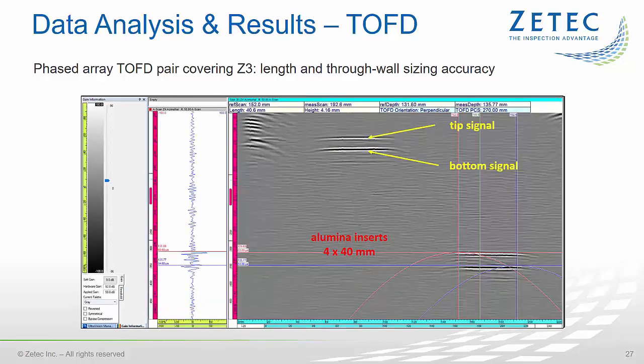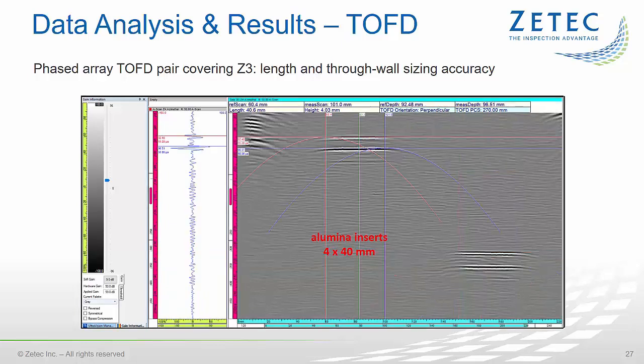First of all, we can notice a good signal-to-noise ratio and a clear discrimination of the tip and bottom diffractions. This allows for accurate length and through-wall sizing. Using the dedicated TOFD cursors, we measure in two cases the correct height within a 0.2 millimeter tolerance and the correct length within 1 or 2 millimeters. This concludes the analysis of the ultrasonic data from our experimental laboratory trials and the validation of the proposed inspection techniques.